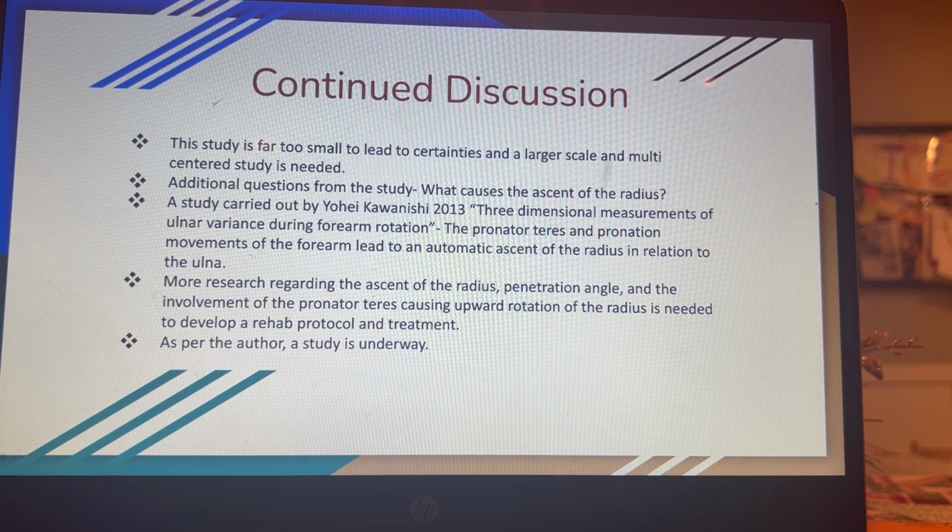I have a lot of patients with Quervain's sometimes, and I always feel like, what else can be done other than bracing and cortisone injections? I feel like the home exercise program with these patients isn't always successful because I don't feel like they're following it as closely as they should. So I just thought this was interesting, that it brings up a different perspective as well as more additional questions of the radius and how it ascends and decreases.